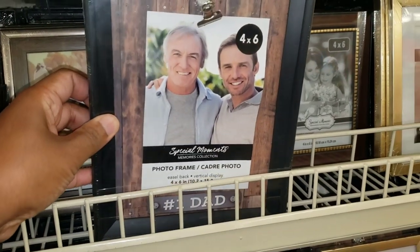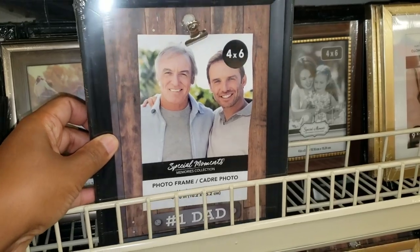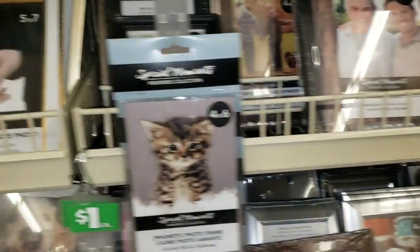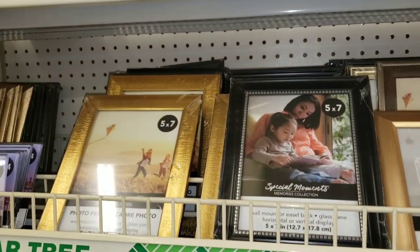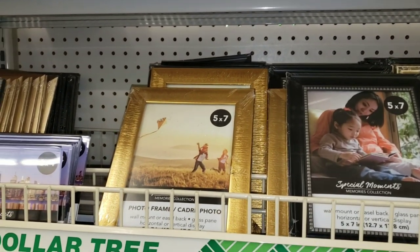I thought this little picture frame was really cute with the wood grain look. And there's the white one with the gold trim. I did do a DIY on that before. And so I thought this gold one was pretty as well.